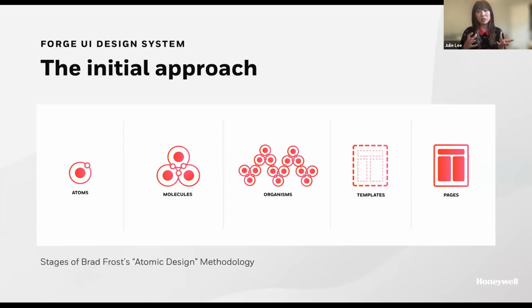Then those elements go into each small component like a button. Then those small components are combined to form molecules like a dropdown. Larger components are called organisms, such as headers, and they are built with those smaller components like atoms and molecules. The idea is that all of the components can then be compiled like Lego blocks to create pre-built templates and even entire experiences like login flows or notification workflows.